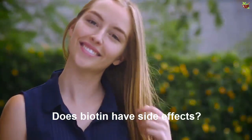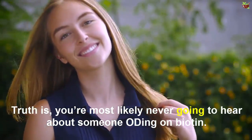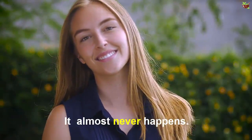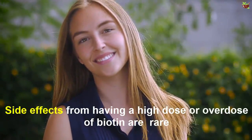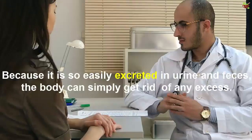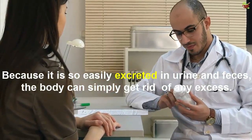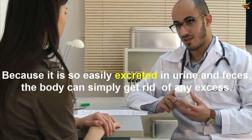Does Biotin have side effects? Truth is, you are most likely never going to hear about someone overdosing on Biotin. It almost never happens. Side effects from having a high dose or overdose of Biotin are rare because it is so easily excreted in urine and feces. The body can simply get rid of any excess.